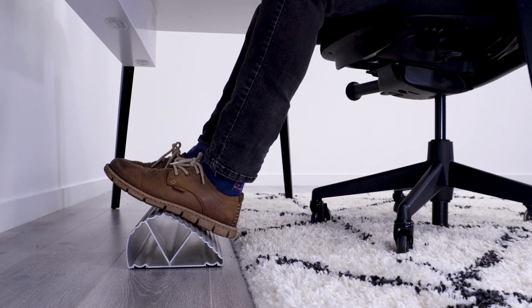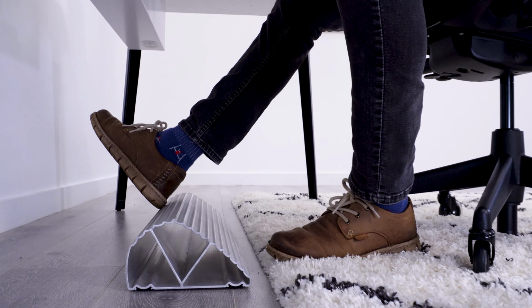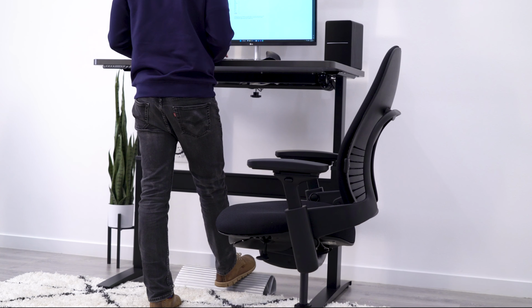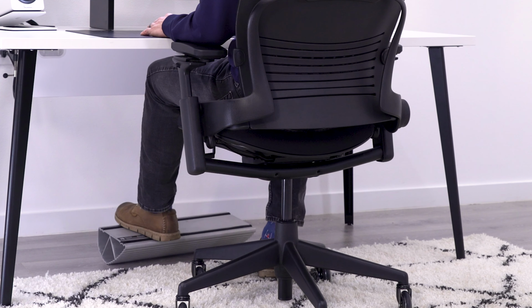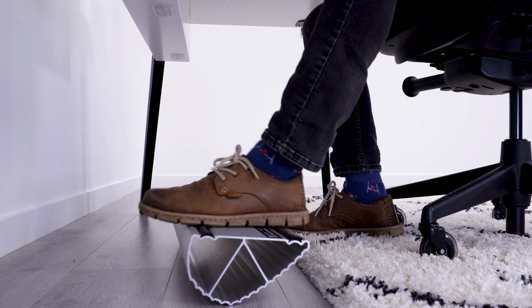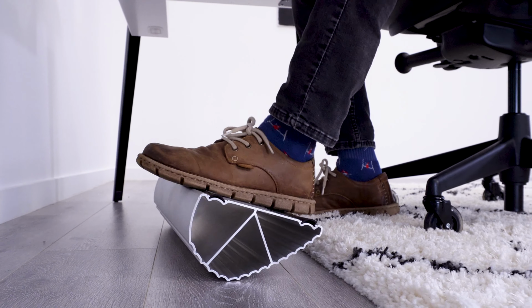If you're a shorter individual, a footrest can help you bring the floor up to you to fit at your desk better. But even if you're a taller user like me, being 6 foot tall, using a standing desk, I don't need it for a proper fit. But I still like to be able to use it to move around at my desk, perch my foot up, and provide some added flexibility to my space.